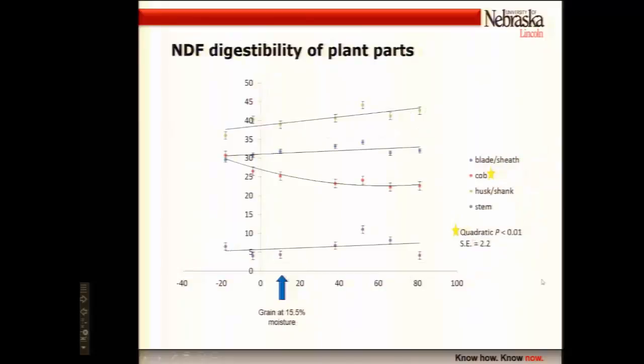This is the digestibility. It looks like the digestibility is increasing here. Statistically, these are all flat lines. Okay, so the first thing to point out is the digestibility of the NDF in the stem. And again, this is 28-hour in situ digestibility, is pretty close to 0, right? The stem is very lowly digestible. The cob is the only one that's significantly decreasing. So Terry did a lot of work with corn cobs at one point in his career. Those were seed corn cobs, okay, and so the digestibility of those were probably out here somewhere.